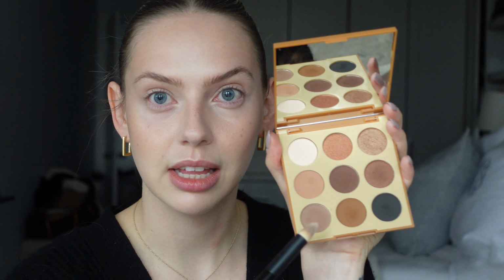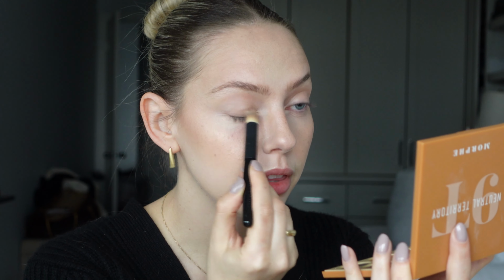And then when it comes to eyes, I have been doing either a little bit of shadow on the lid, some darker smudging on the lash line, and just curling my lashes. I do like the look of mascara, but it's definitely not something that I wear every single day. So I will grab just a light shade like this, and do a light dusting all over the lid.